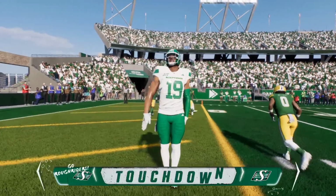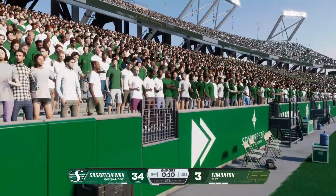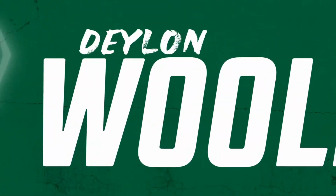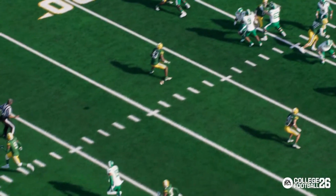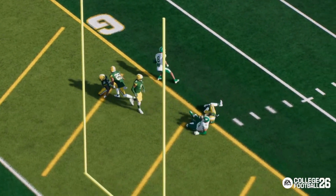Snatched it right out of the air and waltzed his way into the end zone for the touchdown. And we are officially in blowout mode. This offense has been up and down the field. We've seen so many explosive plays, and they score again before going in at halftime, guys. I'm hoping we can have a running clock here in the second half.